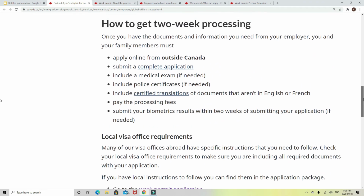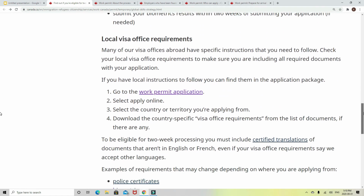So how to get 2 weeks processing? Once you have the documents and information you need from your employer, you and your family members must apply online from outside Canada and submit a complete application. If you click here, it will give you the complete application package. You must include your medical exam, police certificate if needed, and certified translation of documents if they are not in English or French. Pay the processing fees, and also submit your biometrics results within 2 weeks of submitting your applications if needed. Local visa office requirements also apply.